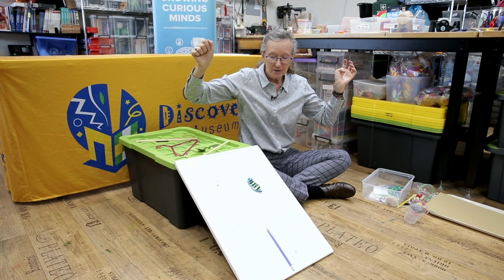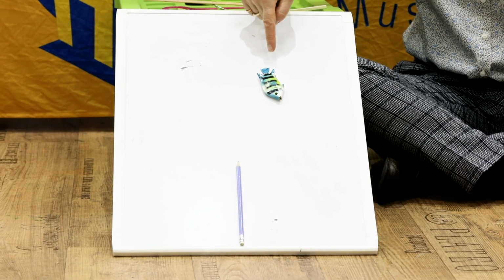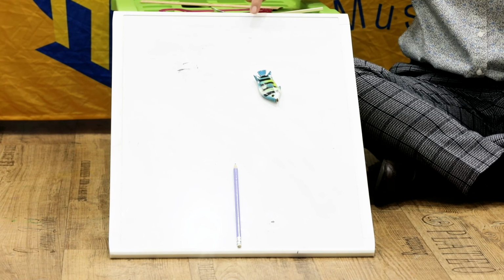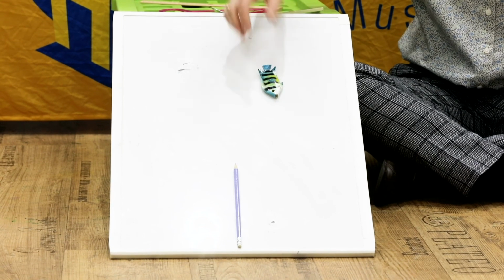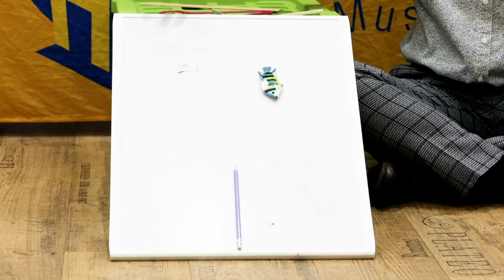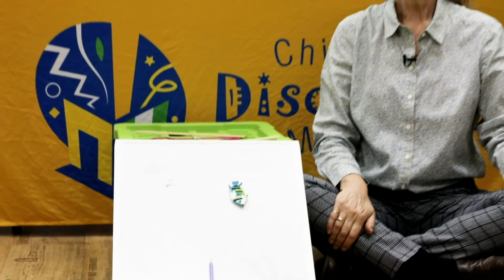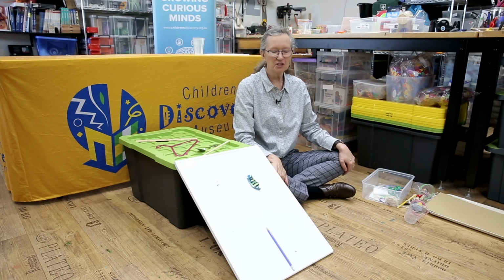Oh no! My fish didn't slide at all. Now there's a reason for that. This is a magnetic whiteboard. So the fish didn't have a hope of sliding. Was that a fair test for the magnet? No. What do I need to do instead to make it fair for the magnet? Talk to your grown-up. How could we make it fair for this magnet to slide down our slide?